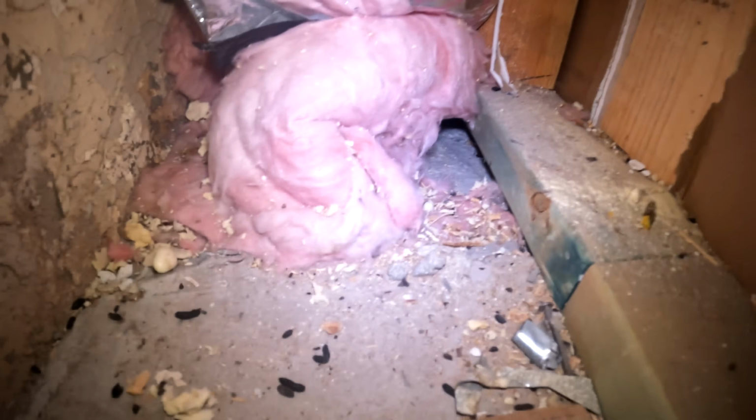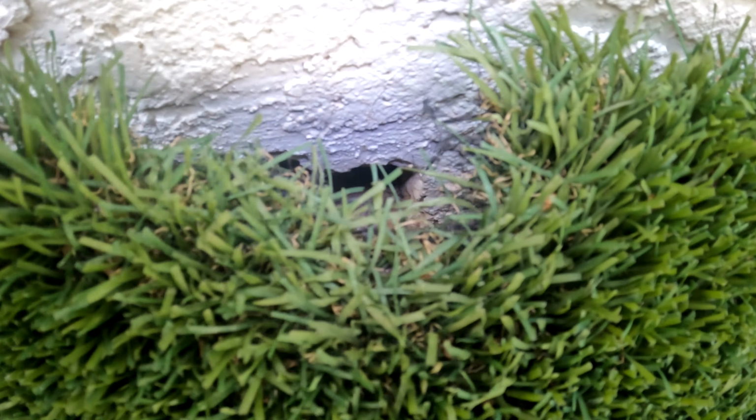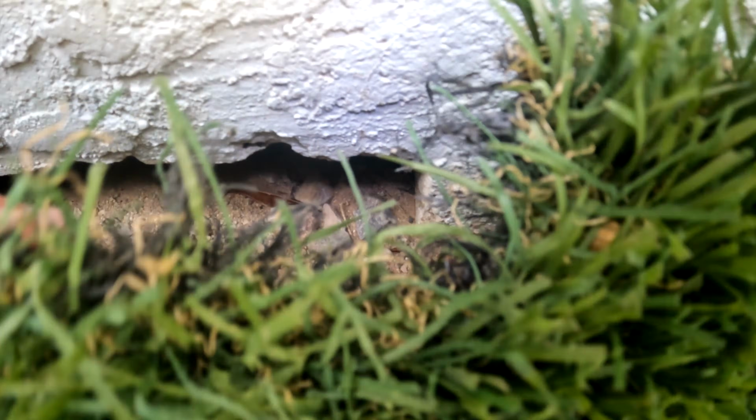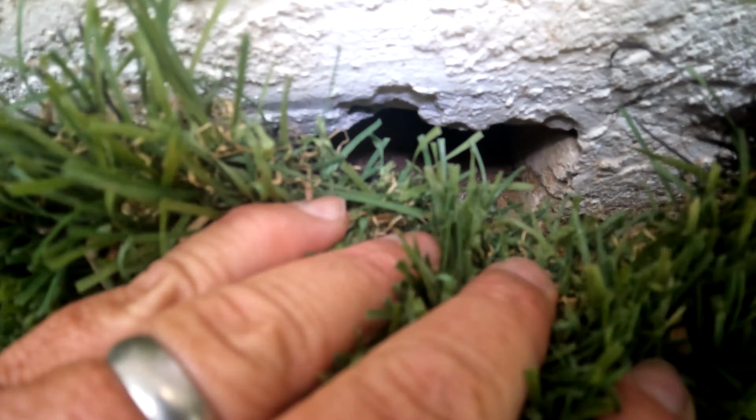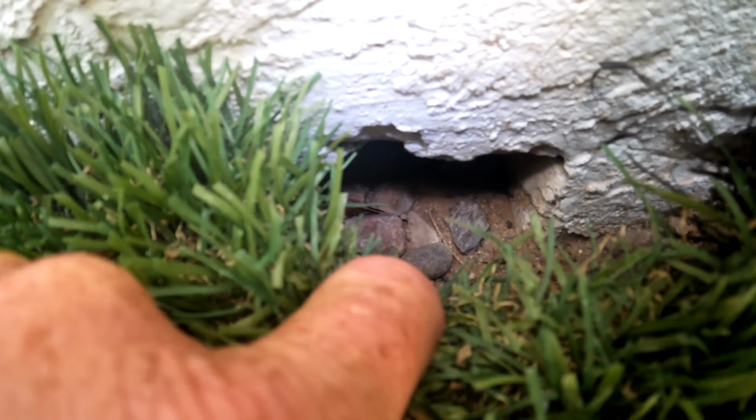You can see a little hole right there, another little burrow. You can see how the rats have chewed the artificial grass and tunneled underneath this house. We gotta investigate this further. We're gonna go ahead and blow some smoke in here and see what we get.